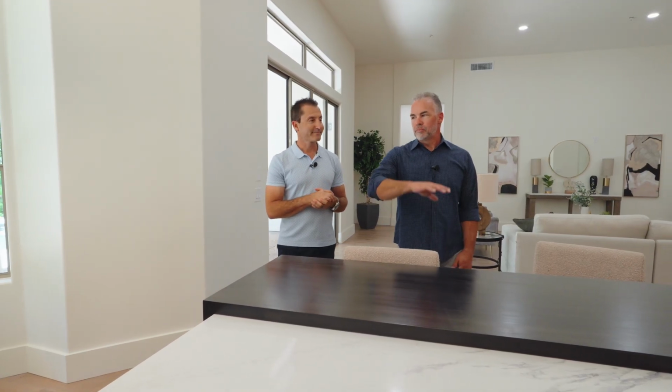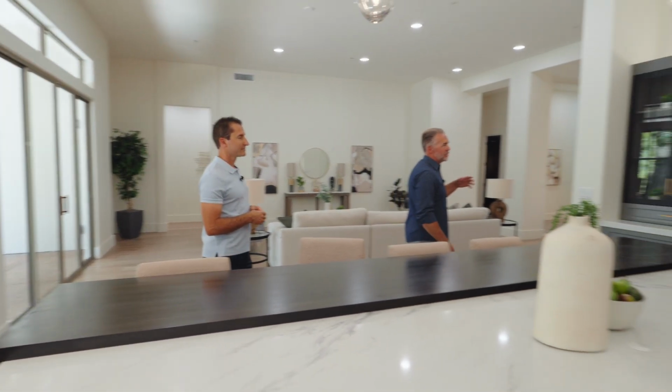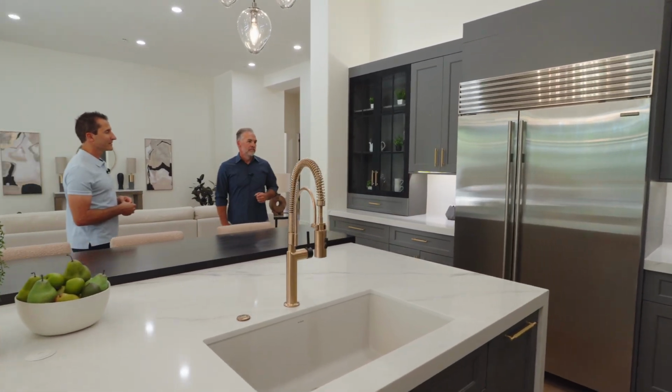Yeah, and you still have plenty of space for a little breakfast table. A lot of people are gonna eat breakfast at the island. Nice big pantry as well. And then like Josh said, the 48-inch Sub-Zero side-by-side fridge and freezer.